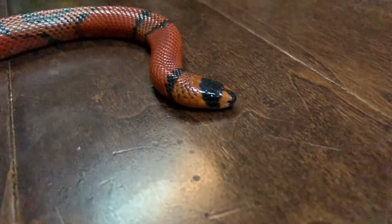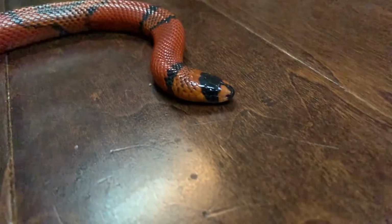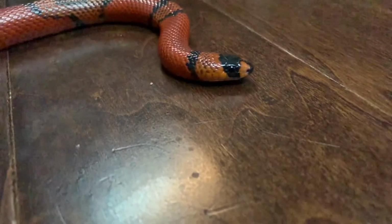This one's going to be about milk snakes. Milk snakes are typically very active but docile snakes. They are found all over the Americas. Their diet in the wild is primarily small animals, amphibians, eggs, small birds, and other reptiles. Their diet in captivity, pretty much rodents, just like most snakes.